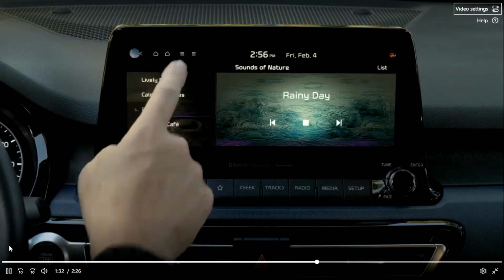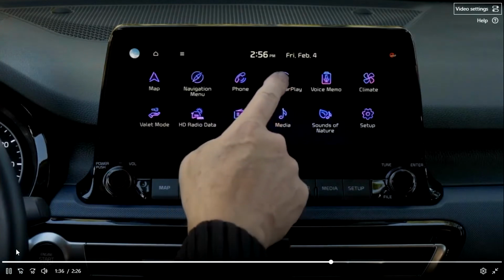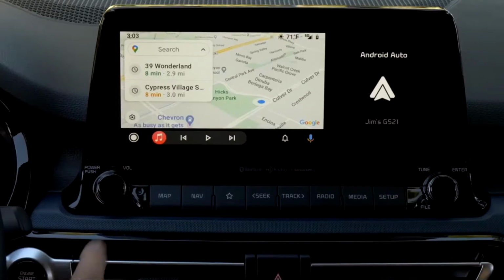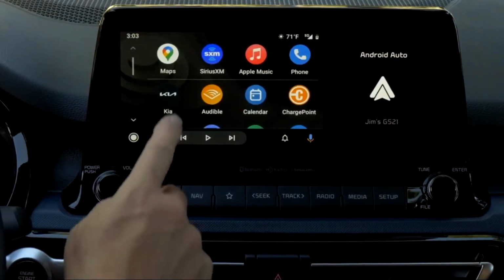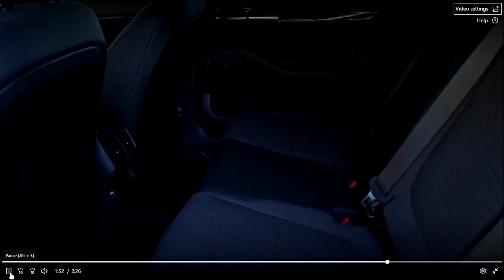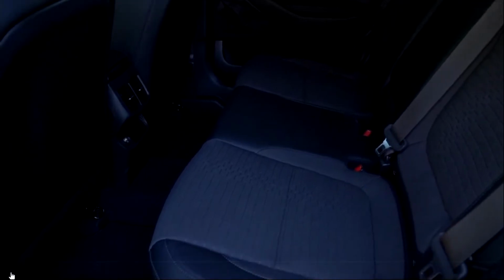1.6 liter turbo 4 is the optional engine. Get it because it has 175 horsepower and 195 pound-feet of torque through a 7-speed dual-clutch automatic transmission. Doesn't sound like a lot of horsepower, but it works for this particular vehicle. And here is the effect of that. 25 miles per gallon in the city, 30 on the highway for a combined of 27.